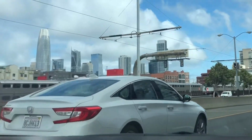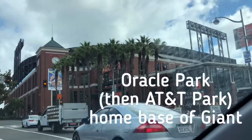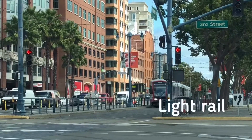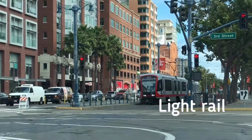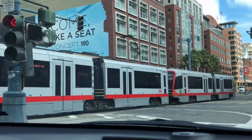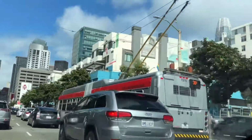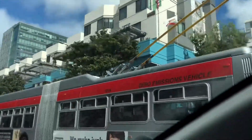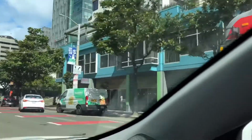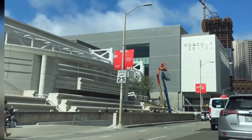Caltrain is a popular means of transportation that takes commuters from Silicon Valley, or we call the South Bay, to the San Francisco Bay Area. Oracle Park, formerly known as AT&T Park, is the home base of the baseball team Giants. This is the San Francisco light rail. Parking in downtown San Francisco is expensive, so many people commute to work, and this is the San Francisco bus. The gray building is the Moscone Center, where Apple announces its new products all the time.